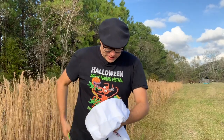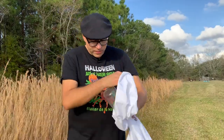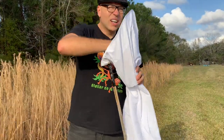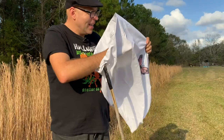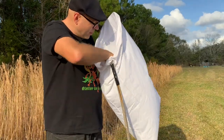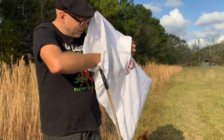So, let's see. Here we go. Now here's the tricky part. Trying to get the insects to agree to go into the jar. They don't always agree that much, but sometimes they do. And sometimes we're able to get them without too much trouble. Ooh, we got some good ones, guys. I see some diversity here.